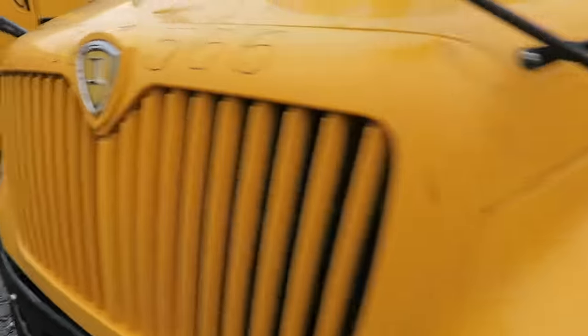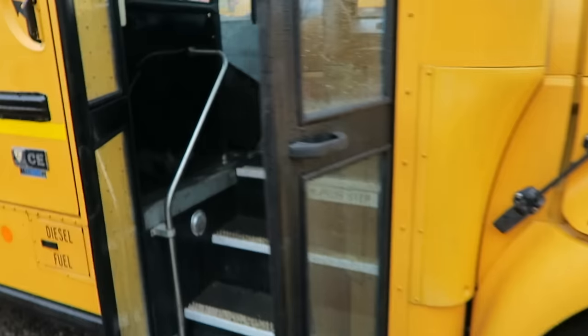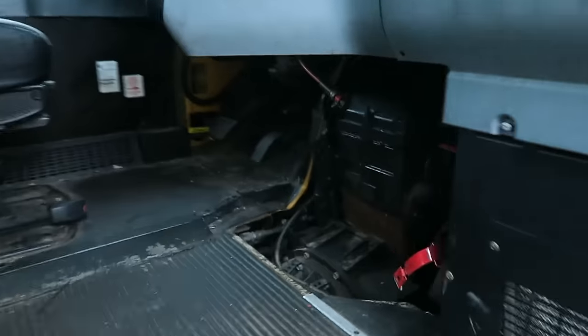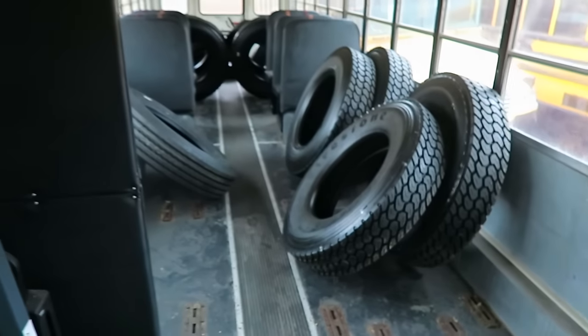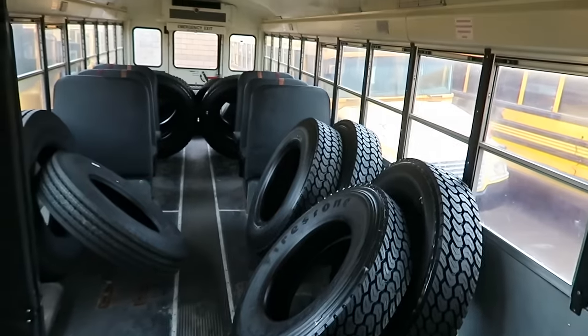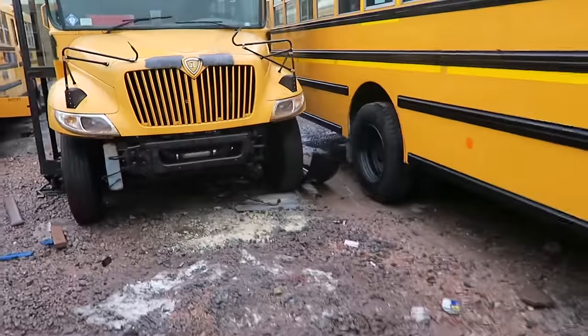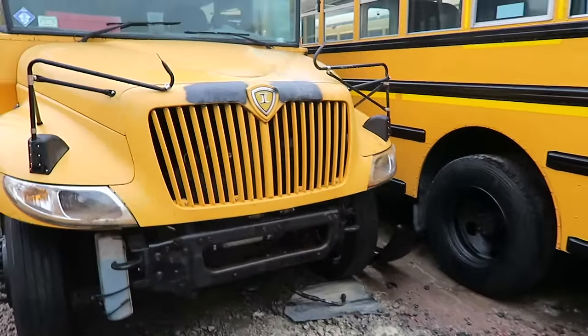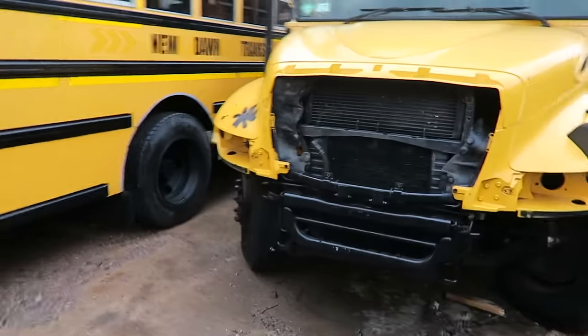Another IC. This is actually a flood bus we got started. It runs. We got that Maxx Force in there. Got some good tires too. They're not for sale. Yeah, man, this is just a little walkthrough of my yard. Whew, it is cold.